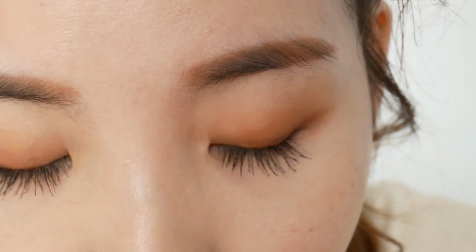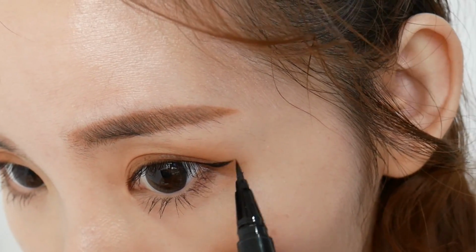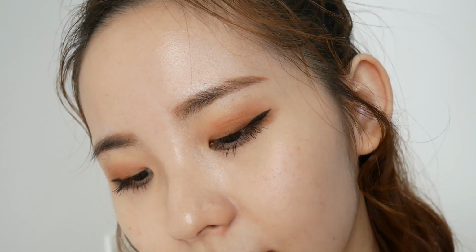So for the eyeliner, I will only draw at the outer corner of my eyelid. Just a little eyeliner will do because, as I mentioned earlier, we focus on the blush.